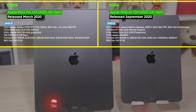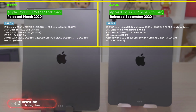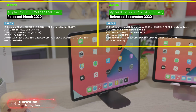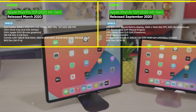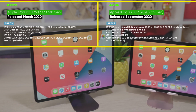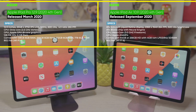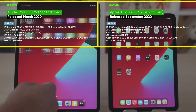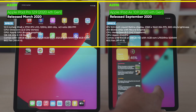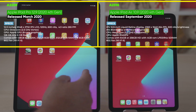Today we're going to compare two Apple products, the Apple iPad Pro, which is 12.9 inches, and the Apple iPad Air 4, which is 10.9 inches. They both are 2020 models. The iPad Pro was released in March of 2020, and iPad Air 4 was released in September of 2020. Both are fourth generations. We will see how these two Apple products are different from one another and compare them and see which one is better value.